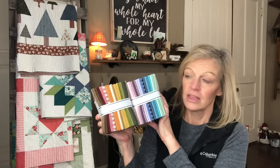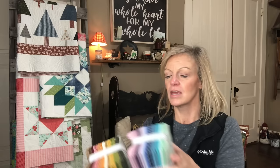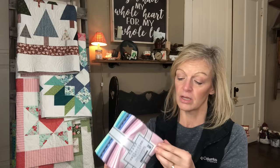This is a linen. Linen is a little different than using cotton. I have been reading up on it to see how best to do it. From what I've been reading, it's best to use a little bit smaller stitch length because the weave of linen is more open.